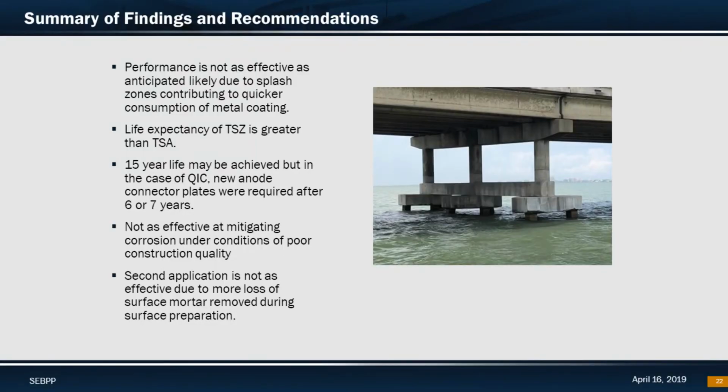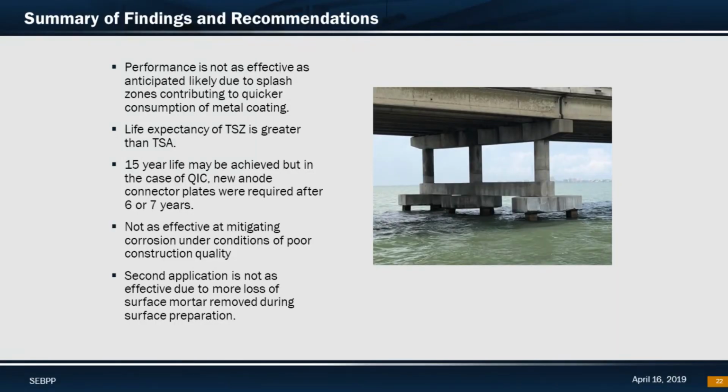In summary, the performance of thermal sprayed zinc and thermal sprayed aluminum is not as effective as anticipated, likely due to the splash zones contributing to quicker consumption of the metal coating. Life expectancy of thermal sprayed zinc is greater than thermal sprayed aluminum, and a 15-year life may be achieved, but in the case of the Queen Isabella Causeway, it's for the first application, and we required replacement of the connection plates. Every 7 years, it seems like we're doing maintenance on these.